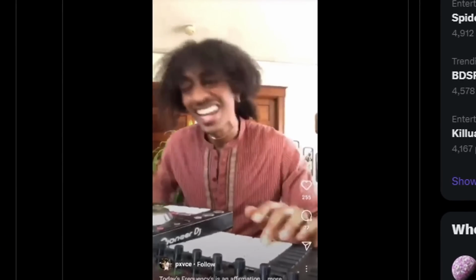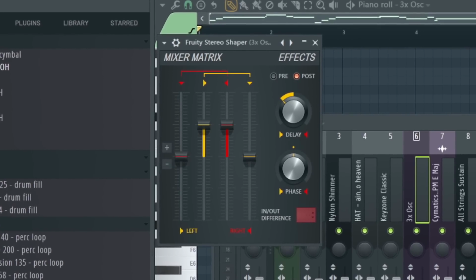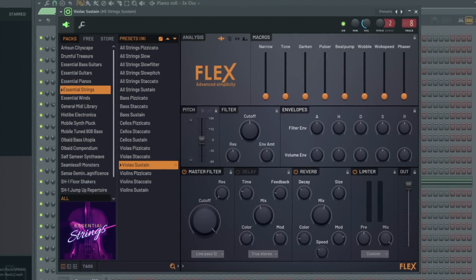Man, I wish I made this. I'm not gonna lie, I didn't make it, and I'm not gonna pretend like I did. I also added an EQ, reverb, and stereo shaper to the synths. I also felt like the beat needed some strings, so I added some violas with Flex, and I played the chords.